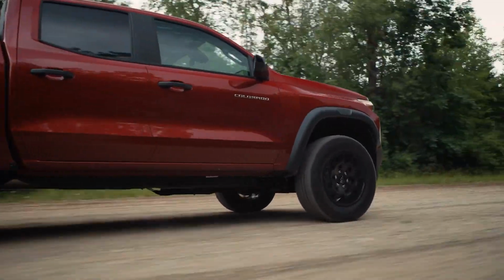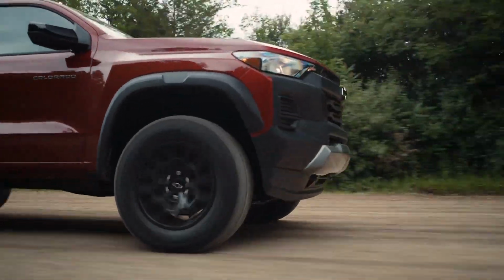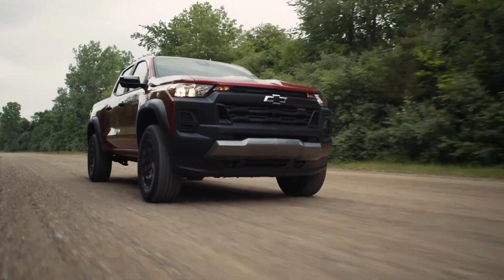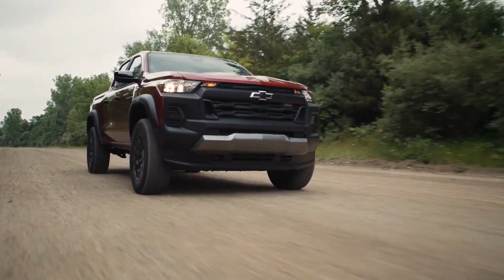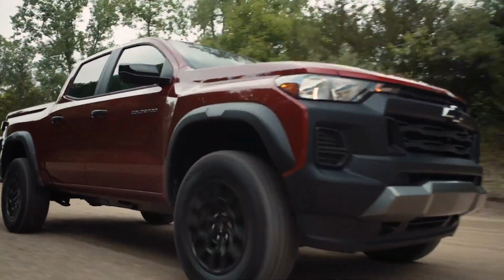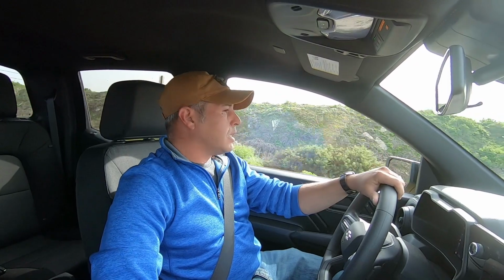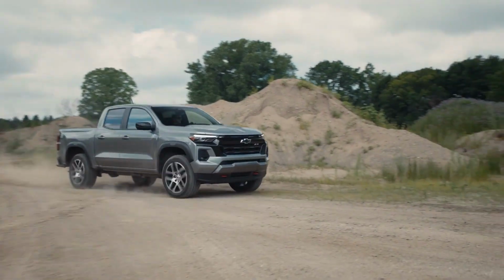They've got a brand new engine that's going in all the trim levels of Colorado. This week we're going to be testing out a couple different trim models. We've got the Trail Boss, part of their off-road lineup. Then we also have the Z71 that we're going to be driving. So far, first impressions on the Trail Boss. Driving it around town, super well mannered, easy to drive truck. The new engine is great.